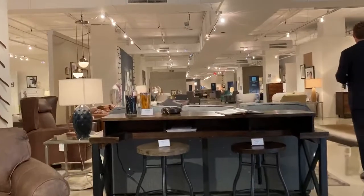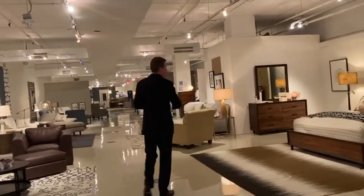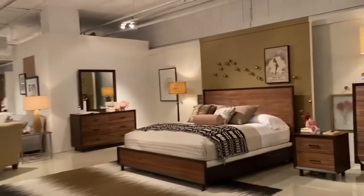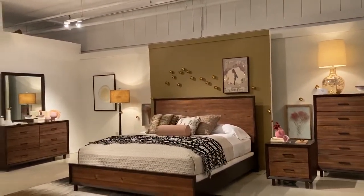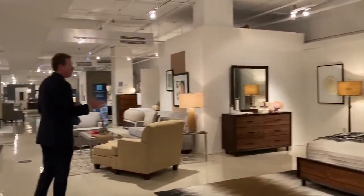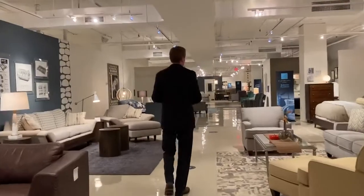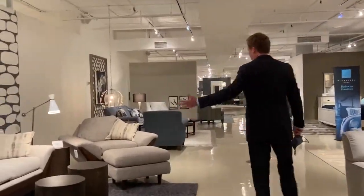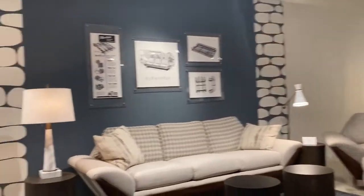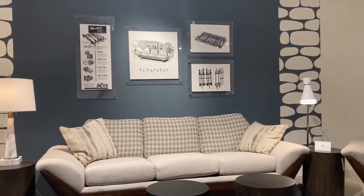Then we're going to move down through some of our lower priced value profile floor bedroom groups that we got such great traction on because of the price point, the quality, and the size. So these next 3 bays contain that product. Our signature piece in the Flexsteel line, our Thunderbird sofa, which harkens back to our history.